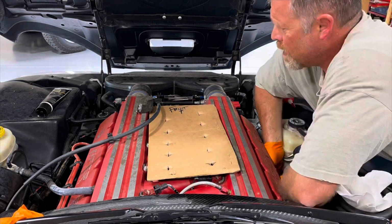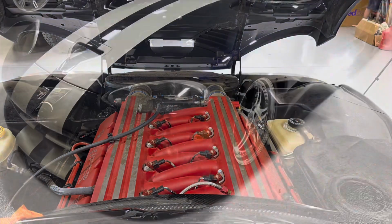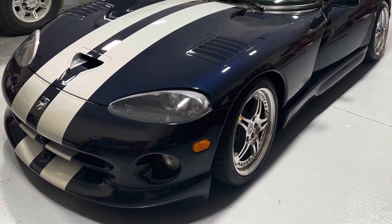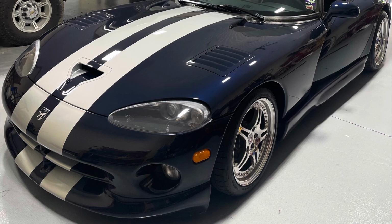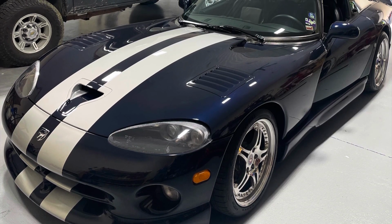And from then on, it was just a matter of putting everything back together, wheels and tires wise, and getting it all cleaned up. So then when it was done, here it is. And that's kind of the backstory of how this car came to be in my possession.